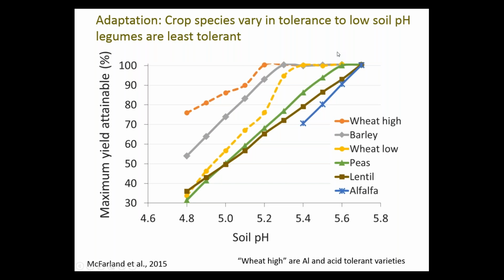Also think about your crop selection. Different crops have different tolerances to soil pH. This graph shows the maximum attainable yield ranging from 30% up to 100% as pH increases from 4.8 up to about 5.7 for 6 different crops.